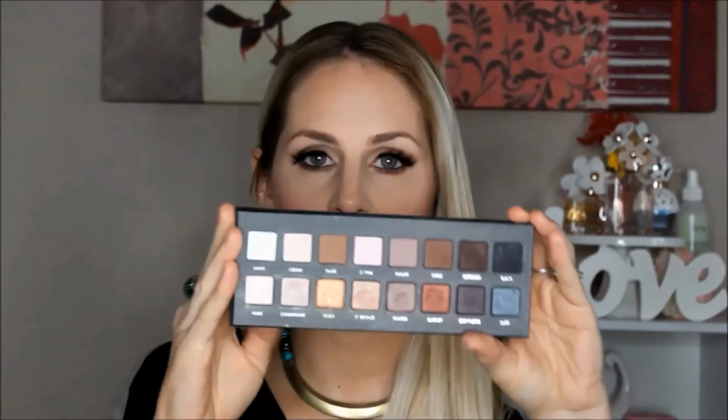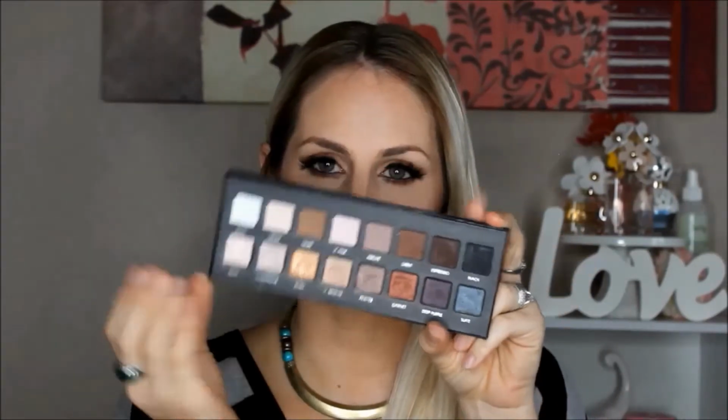I love this palette. It tends to get a little bit neglected in my drawer for some reason. I don't know why. I don't seem to pull it out very often, but when I do, I'm reminded of why I love it so much. These shades are so beautiful. They're so pigmented and they're so beautiful to work with. And they just blend like a dream, and they're so pretty.